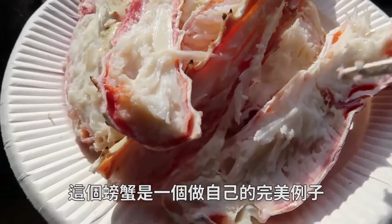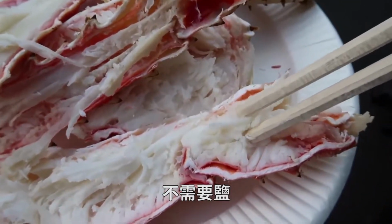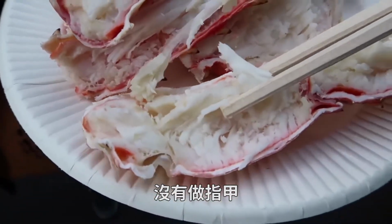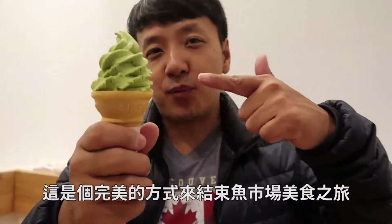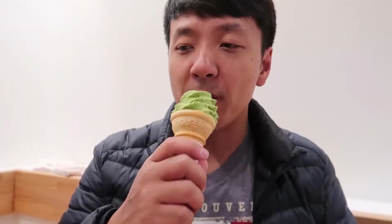This crab is a prime example of why you should just be yourself. I mean, look at this thing. It needs no butter, it needs no salt, it needs no oils, it needs no makeup. This crab's got no hair extensions, it's got no fake nails. It's perfect and beautiful as it is. Thank you. The perfect way to end this fish market food sampler day.